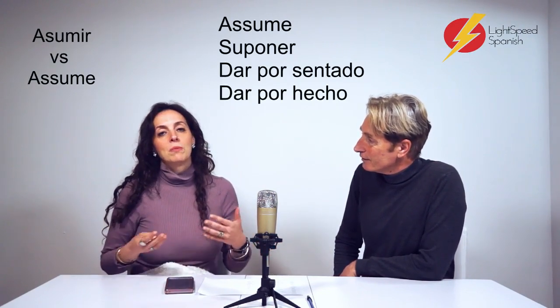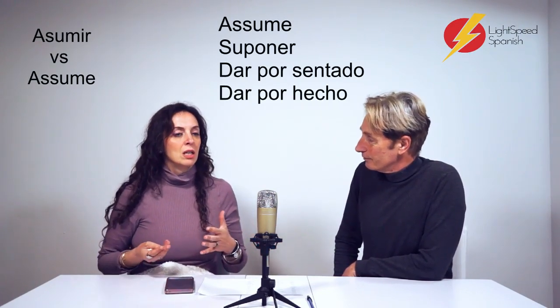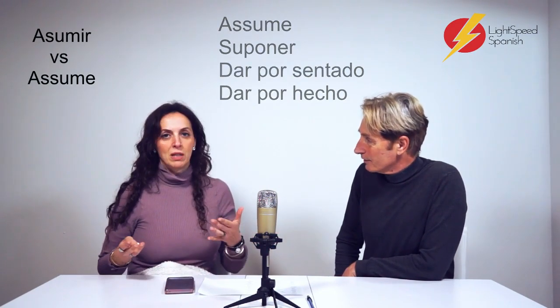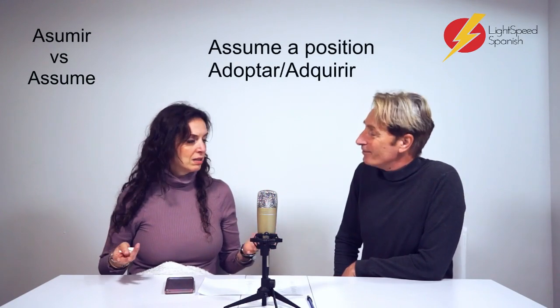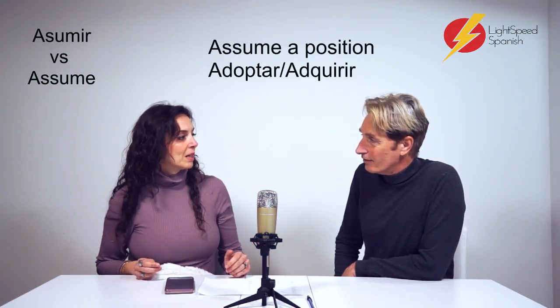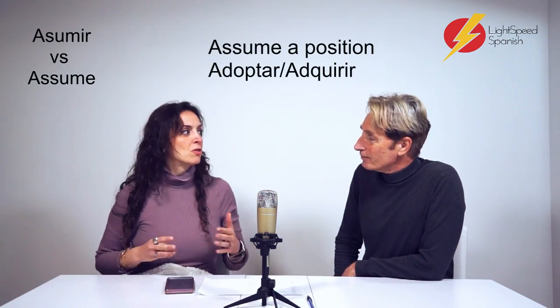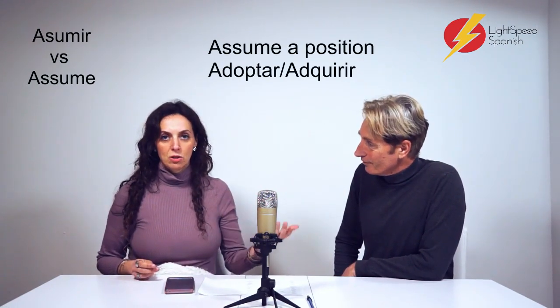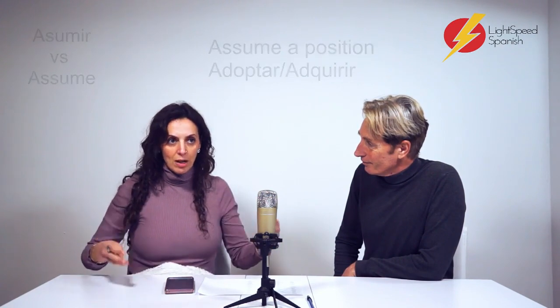But also, it depends on the context, because you can assume a position. So that would be adoptar o adquirir, to acquire or adopt. Entonces, it depends on the context, but if we're thinking about ideas, concepts, assume something, that something is going to happen, it would be dar por sentado, dar por hecho, o suponer.